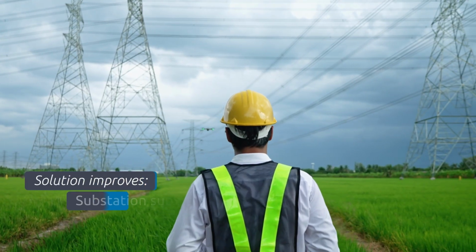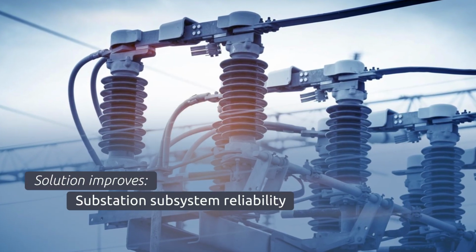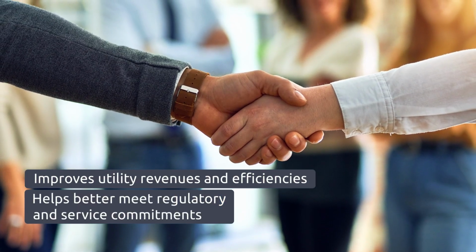The solution improves the reliability of substation systems through proactive asset management and has a direct impact on utility revenue, efficiency, regulatory, and service commitments.